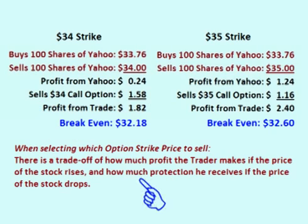Therefore, there is a trade-off between the potential profit the covered call trader makes if the price of Yahoo rises, and the amount of downside protection he receives if the price of Yahoo drops. If the trader sells the $34 call, he collects more up front, so the $34 call offers more downside protection than the $35 call. In other words, if the trader sells the $34 call, his break-even point is lower, which helps cushion him against downside movements in price.